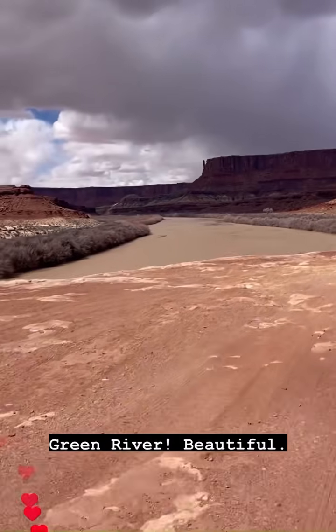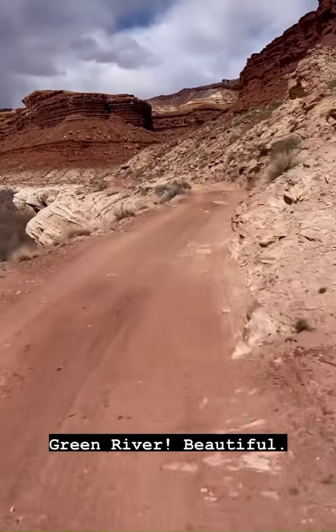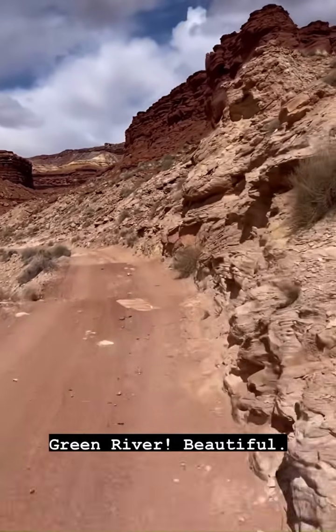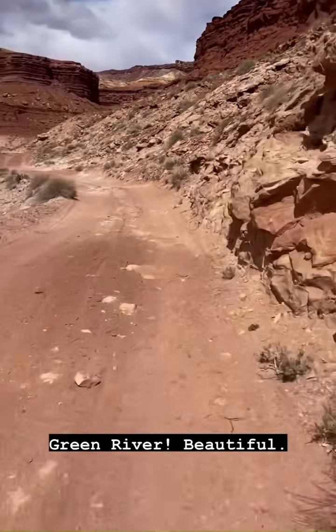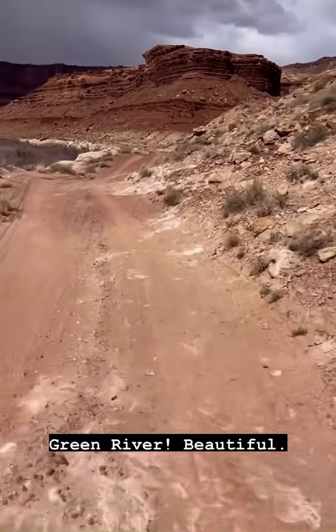Mighty Green River. Getting close to mile 80, I think. It's usually when my odometer says that when I get here. I'm delirious, so I don't really have much to say.